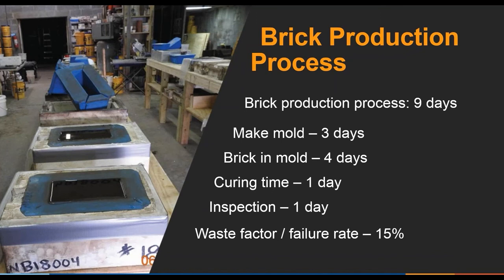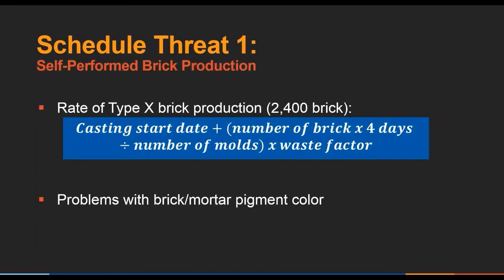The brick production process itself takes 9 days. To make the mold itself, it's 3 days. The actual brick stayed in the mold for 4 days. It had a curing time indoors for a day, and then it was sent out for inspection for a day. Our waste factor, or failure rate, was estimated at 15%.